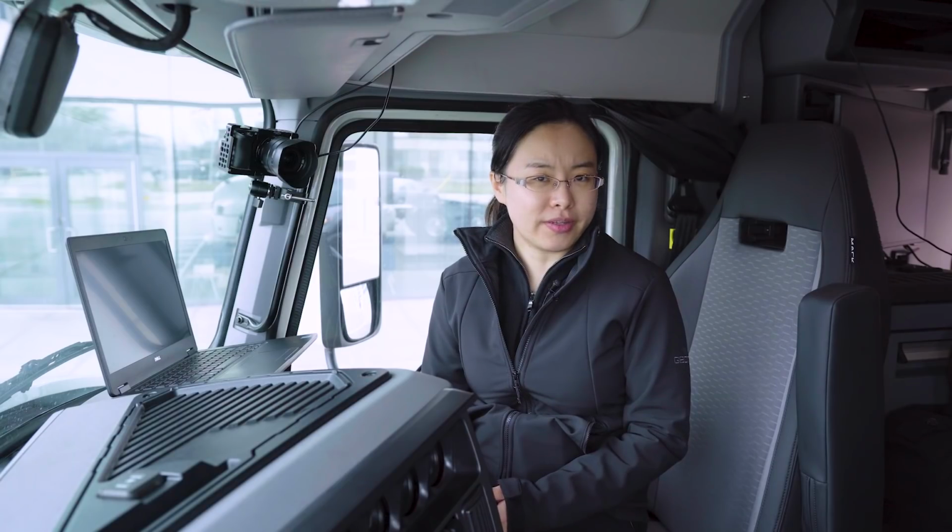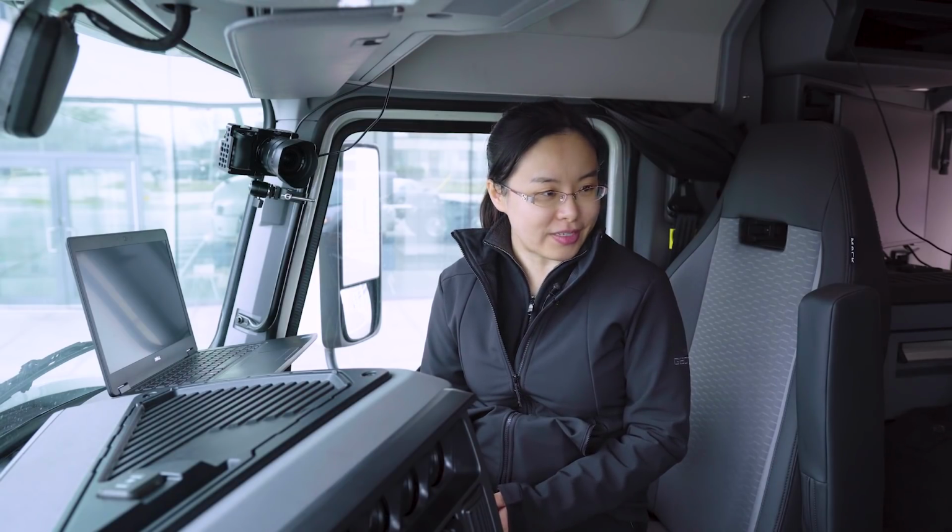So Geotab is a telematics company. We provide open platform fleet management solutions to businesses of all kinds and all sizes. We now have over 20,000 customers, and those customers are using the Geotab devices to connect their vehicles to their business so they can manage and monitor the productivity, the efficiency, the safety, and the compliance of the drivers and the vehicles. We now have over 1 million devices in running vehicles, and from those vehicles, we're collecting over 2.1 billion data sets per day.